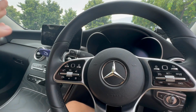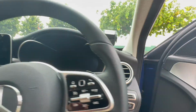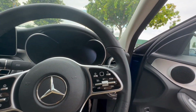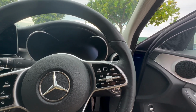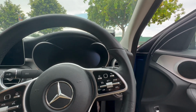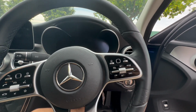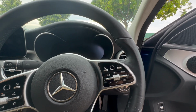Oh yeah, before I end the video itself, I just found the electronic handbrake, which is right here. Normally in this car, once you engage drive, it will turn off the handbrake by itself. Normally some cars you have to remove the handbrake first, then the car will move. For the Mercedes itself, it will turn off by itself once you engage drive. So yeah, other than that, basically that's all I have to say for this video itself. Let me just show you guys my overall thoughts and summary for this car right now.